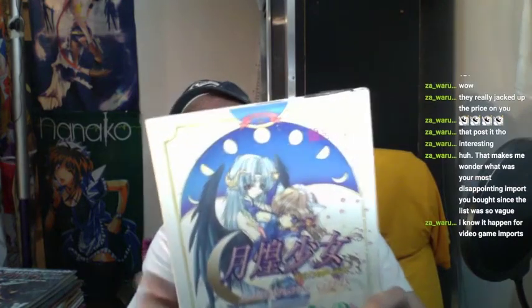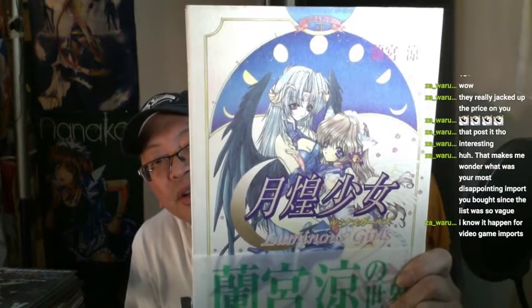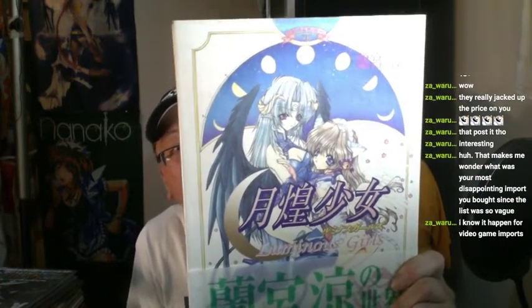Now this one, this is a nice little fancy book here. This is a nice art book called Luminous Girls. Obviously the title probably doesn't mean so much to you because it's not like an anime title. But the main reason I bought this one is because it's done by an artist called Yomiya.